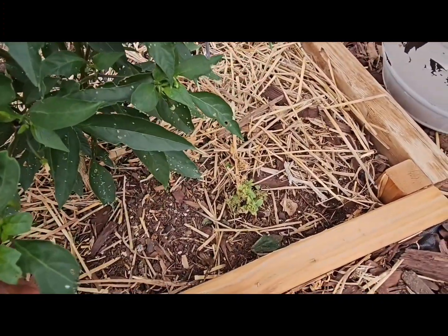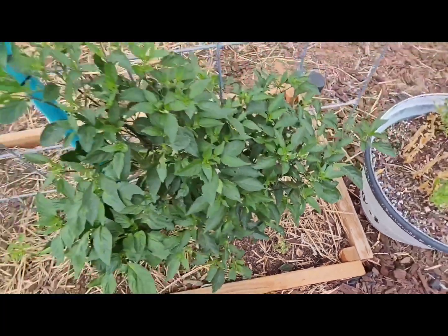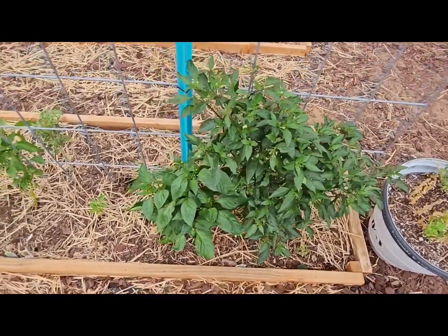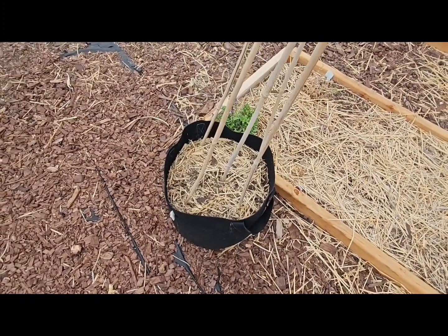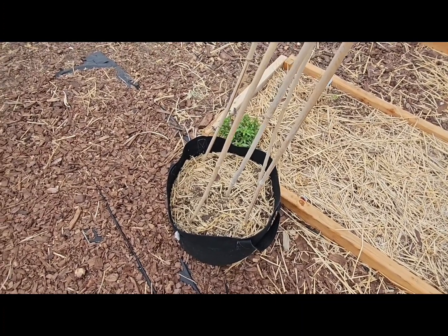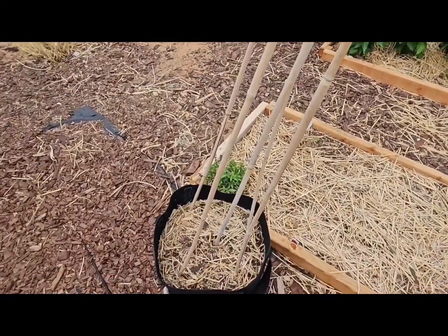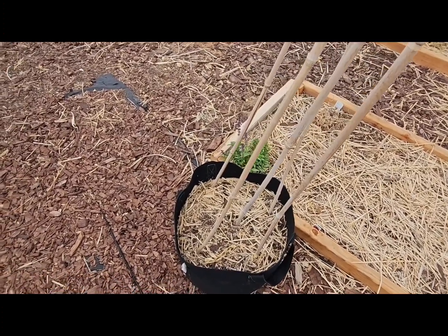Let's see. This says hot cayenne. Oh, cayenne, long skinny. It might be a cayenne. That would be nice to get some cayenne pepper. Okay. I did have my peas in here, and what did I say I wanted to put in here? I can't remember. Oh, I think I just wanted to put beans, since it has these bamboos in it, but I didn't get around to it, and I don't know that I will.